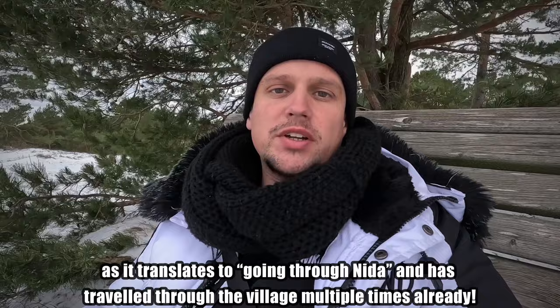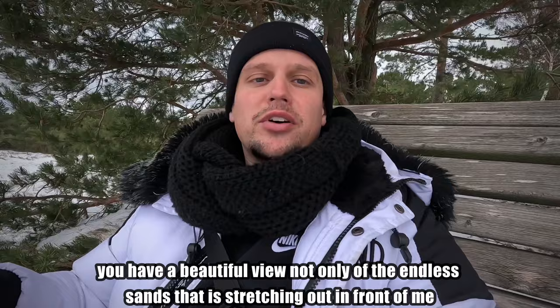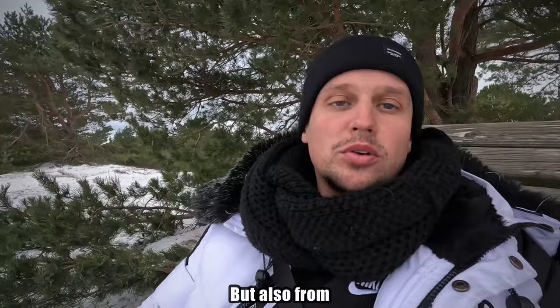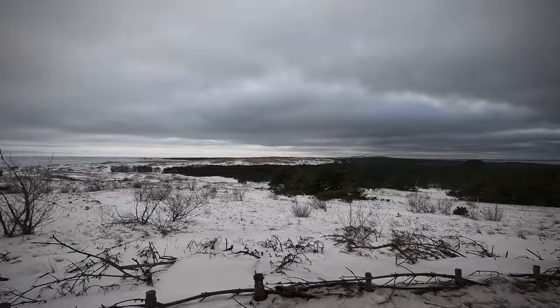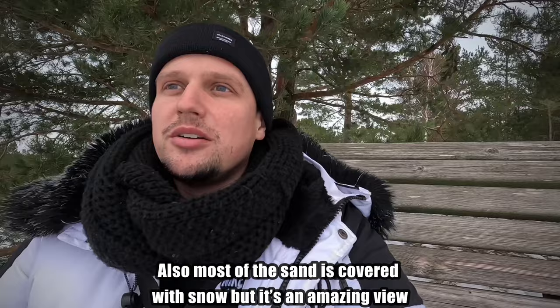So from the point where I'm sitting now, hiding from the wind, you have a beautiful view not only of the endless sands stretching out in front of me, but also of the lagoon on the left side and the Baltic Sea on the right side. Also, most of the sand is covered by snow, but it's an amazing view.